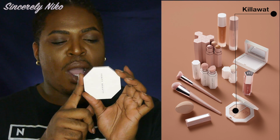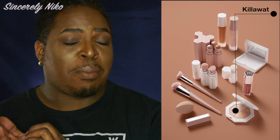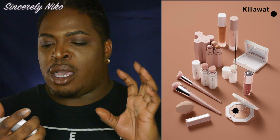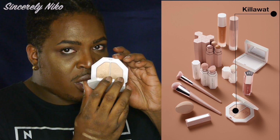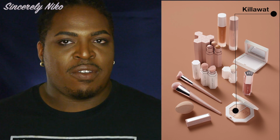Me. The next item that I want to talk about that drapes the face as well is no other than the Killawatts, which are your illuminators. These are compact illuminating powders. It comes in 6 shades. You have 2 of the 6 shades that are single pan full size, which is about 7 grams, and then you have the other 4, which come in duo shades like this. Let me give you guys a slight sneak peek. Yes, they come in duo shades, and those are 3.5 grams a piece, or collectively 7 grams total.